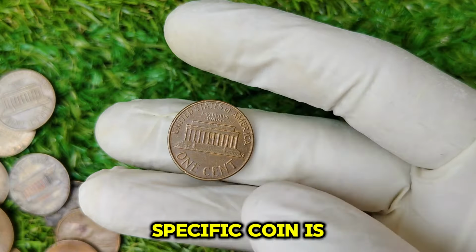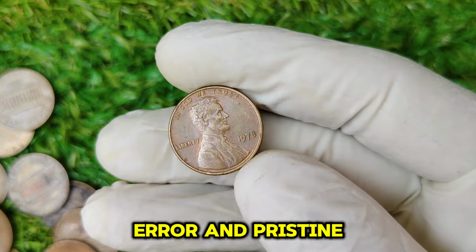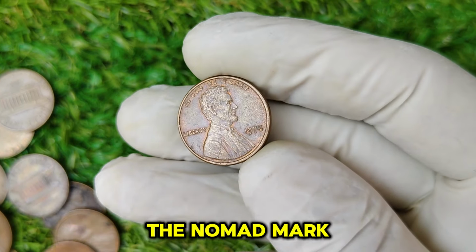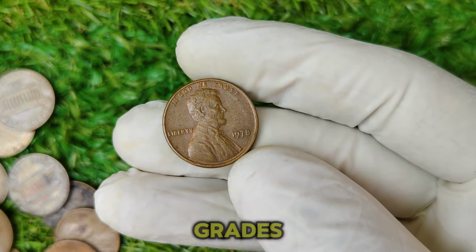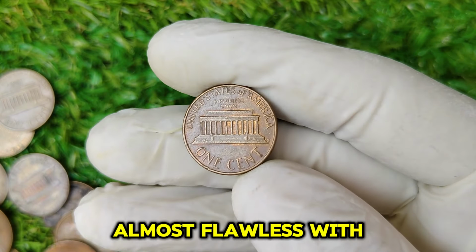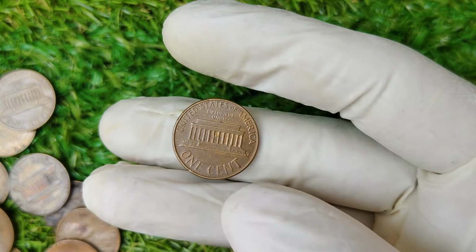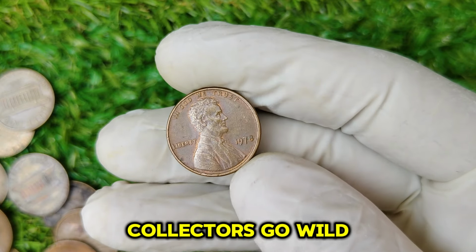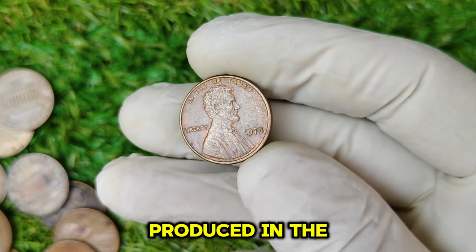The reason this specific coin is valued so highly comes down to a combination of rarity, error, and pristine condition. 1. Rarity. The no-mint mark penny from 1978 is incredibly rare, especially when it's found in high grades like mint state 68 or higher. This means it's almost flawless, with sharp details, no scratches, and incredible luster. Coins with missing mint marks are considered error coins, and collectors go wild for these. Errors make the coin unique and different from millions of others produced in the same year.